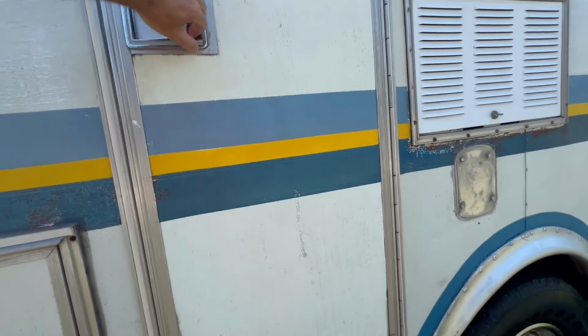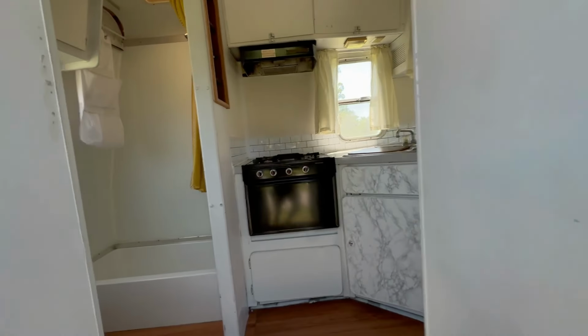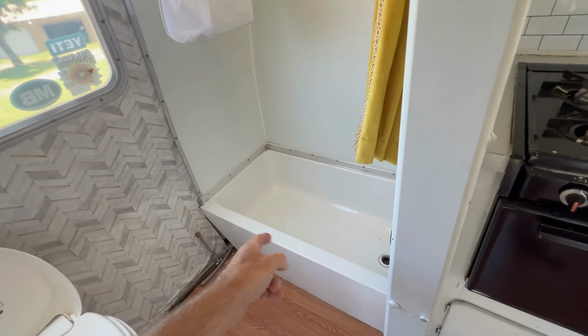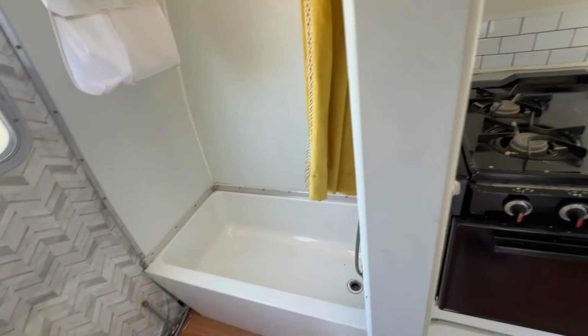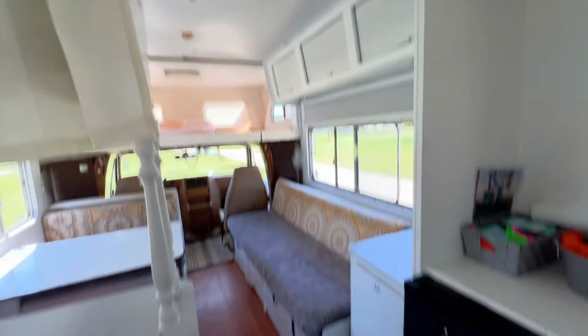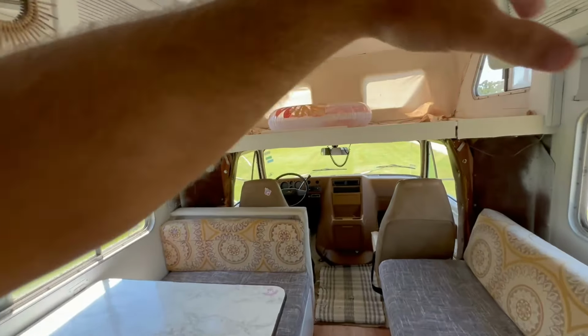Has a new refrigerator, new water heater. I've never used the range in it, so I'm not sure that works. New toilet, new slide plates on the black and gray water tank. The bathtub's been redone. We haven't really even used it. The refrigerator's new. The AC unit for the roof is new. The couch folds out, this thing makes a bed. That makes a bed up there.